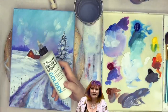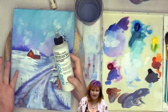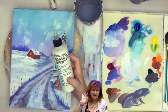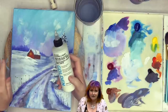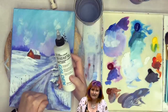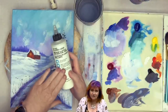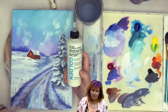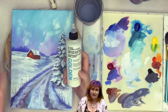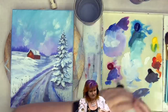Now, if you don't have this, you will notice that we did several glazes without any glazing liquid. I like this because it lets me put just a little more pigment in there, but still get a glazy effect. But if you don't have it, I still want you to learn the technique. So if you have to glaze without the glazing liquid, which is a great binder, just make sure that you allow your water drops to bind before you varnish. And I might spray varnish instead of brush varnish. So that's what I'm going to do.